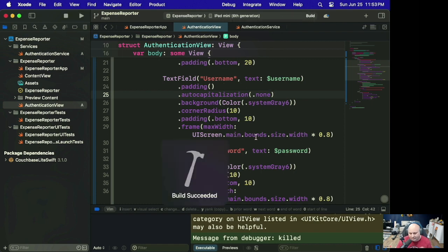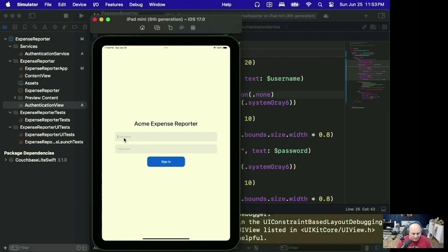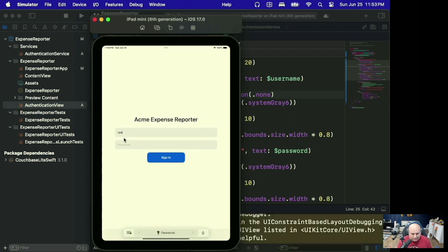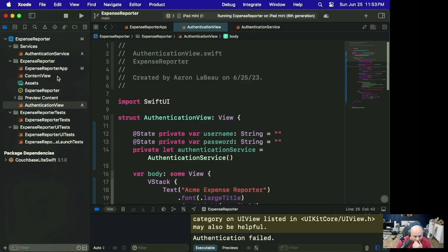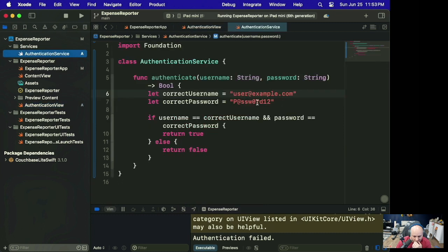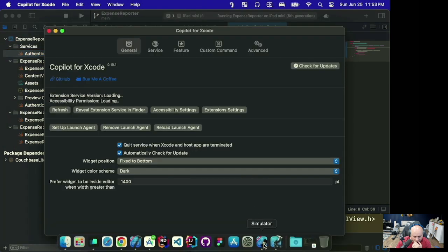So let's rerun this again, see whether or not our AI overlords have given us enough information to actually make this thing work properly. So let's go ahead and go here. We'll say username, user at example.com. Example.com. And we know our password was P@SS0OD12, I think is what it was. Let's see what happens. And we got authentication failed, but that's probably because I typed in the password wrong. Let's look at our cheat sheet. What is it? It's password. I'm pretty sure I typed that in. Let's try it again. Oh, wrong thing.